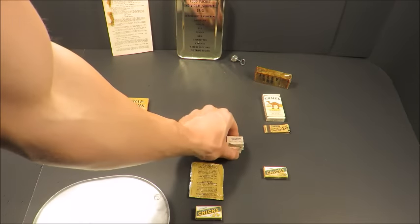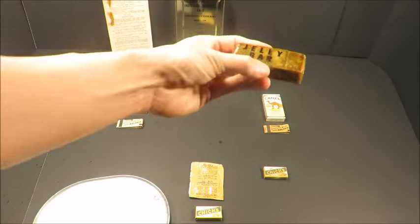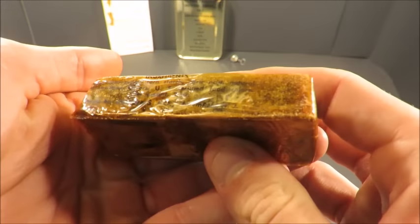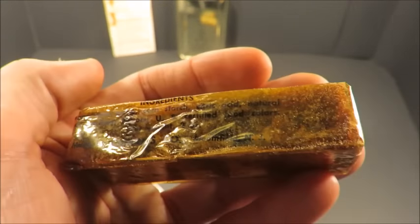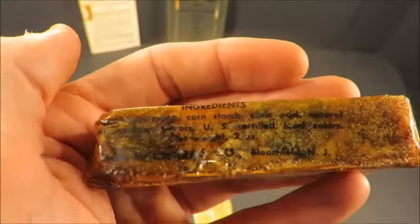Like the Domino sugar cubes, it's sugar cubes. We're gonna save those, okay? No point in fiddling around with that. This jelly bar, there are not many of this old school style left. So we're going to keep that sealed as well. You know, one of each of these is better than none.